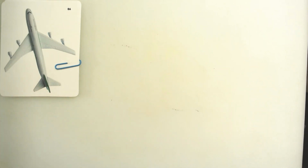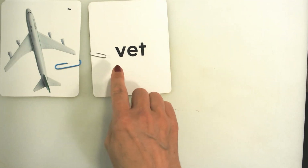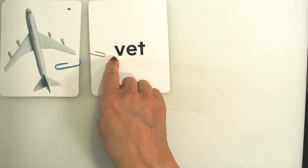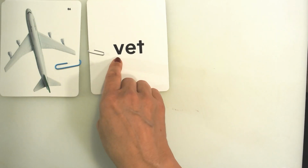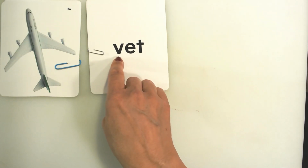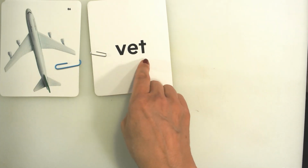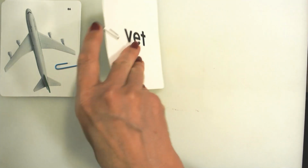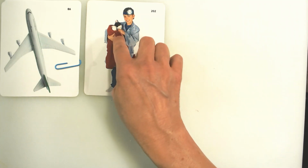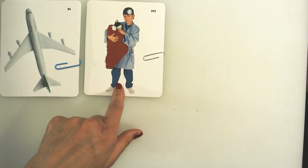Okay, next one is this one. It says, remember, if we don't know the word, we put our finger on the first letter and it tells us the sound. And that says v, e, t, vet, vet, vet. Whatever could they mean, vet? Oh, an animal doctor. And for pretend, that boy is going to take care of that. It looks like a cat. Okay, a vet is an animal doctor.